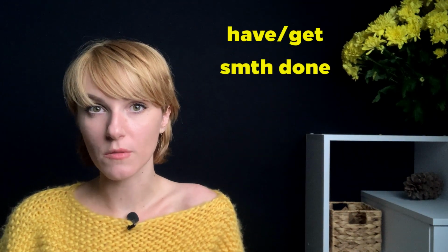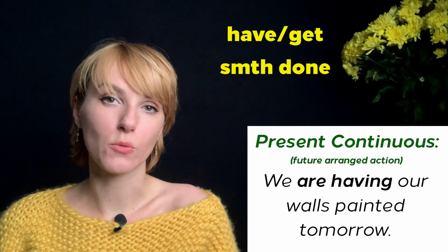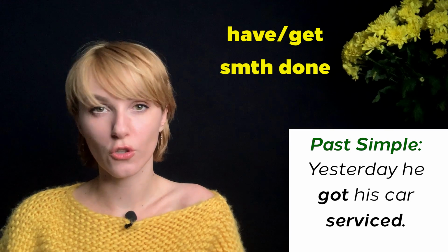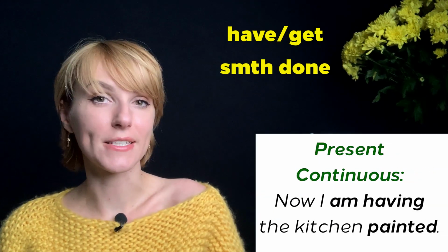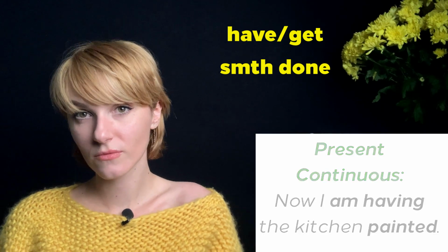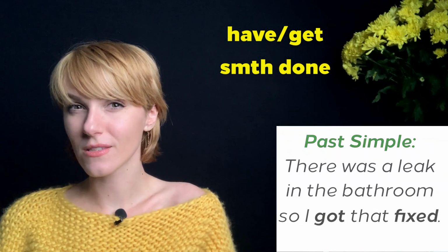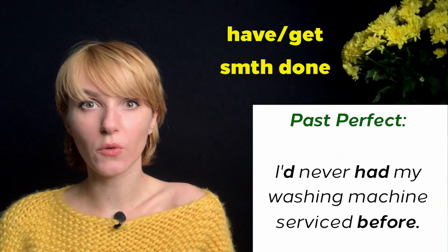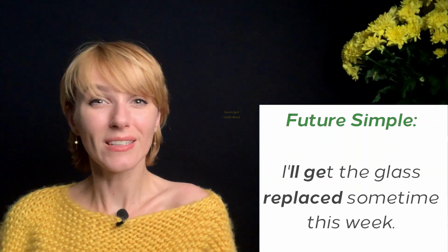Let's look at the examples. We're having our walls painted tomorrow. Yesterday, he got his car serviced. Now I'm having the kitchen painted. There was a leak in the bathroom, so I got that fixed. I'd never had my washing machine serviced before. I'll get the glass replaced sometime this week.